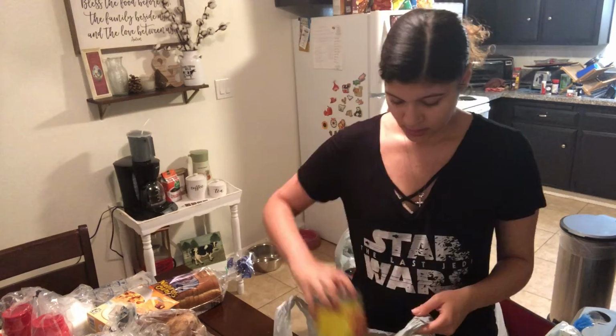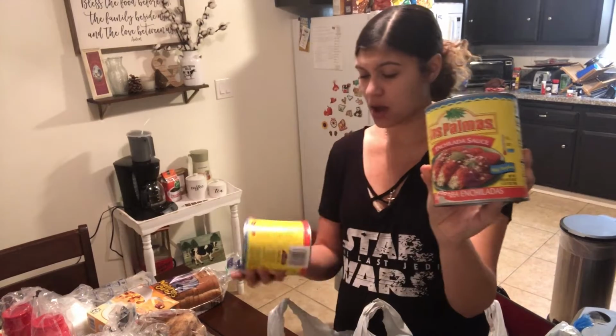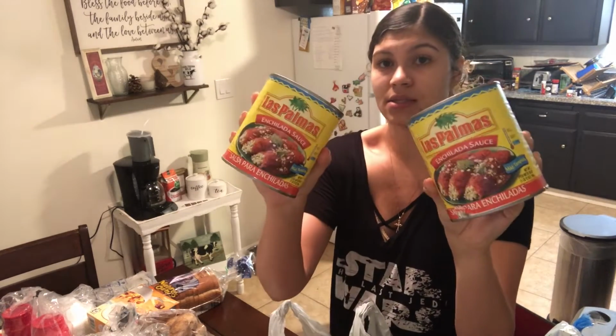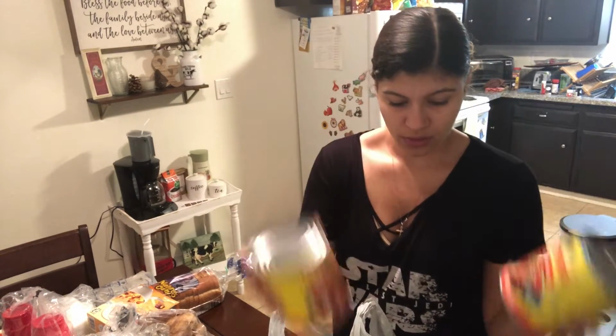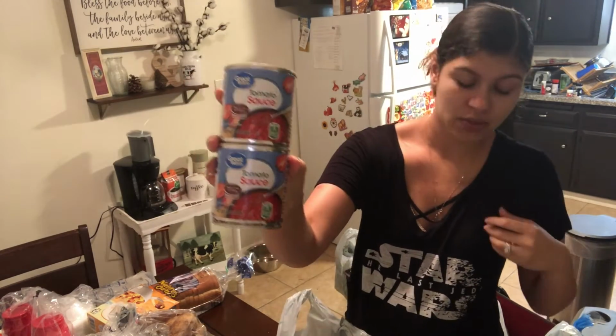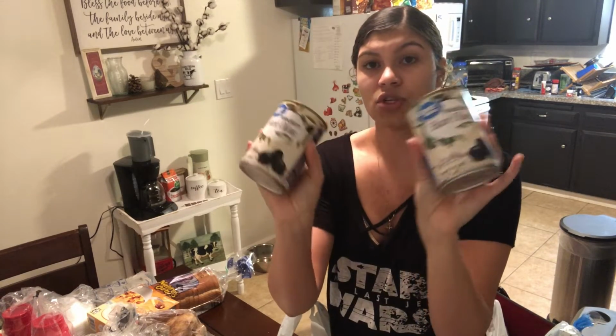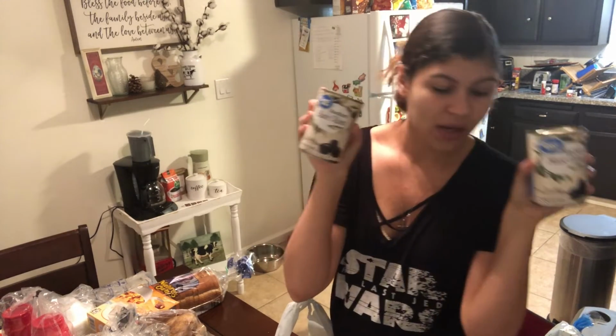this week. Picked up 2 cans of this Las Palmas enchilada sauce. I am making enchiladas tonight, so definitely needed those. 2 cans of tomato sauce for taco casserole. 2 cans of olives for our nachos, taco casserole, and enchiladas.